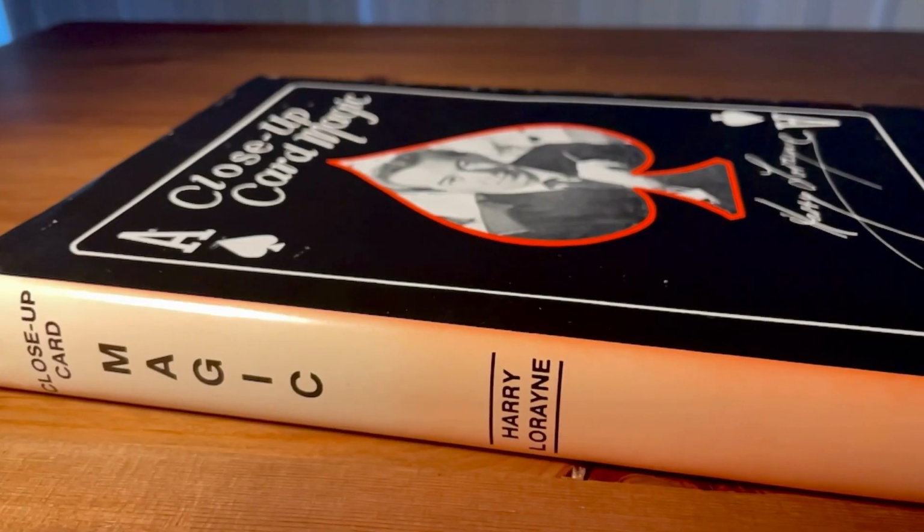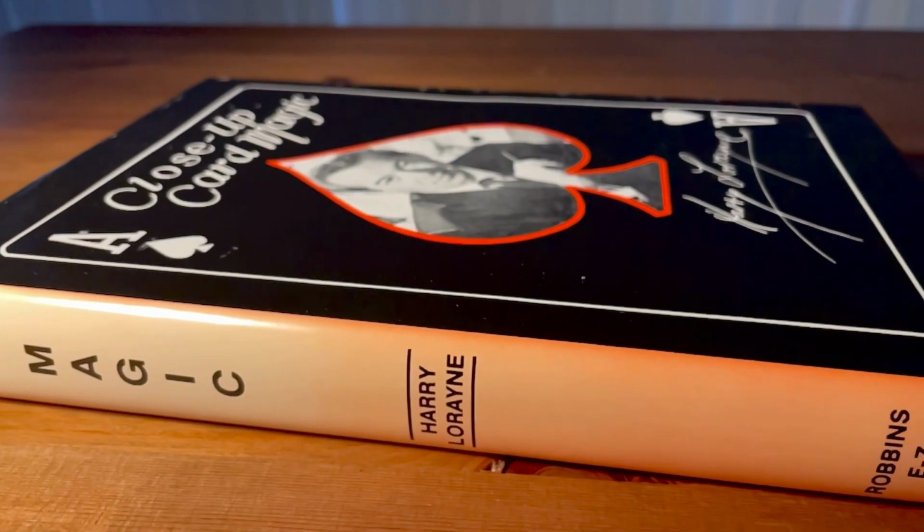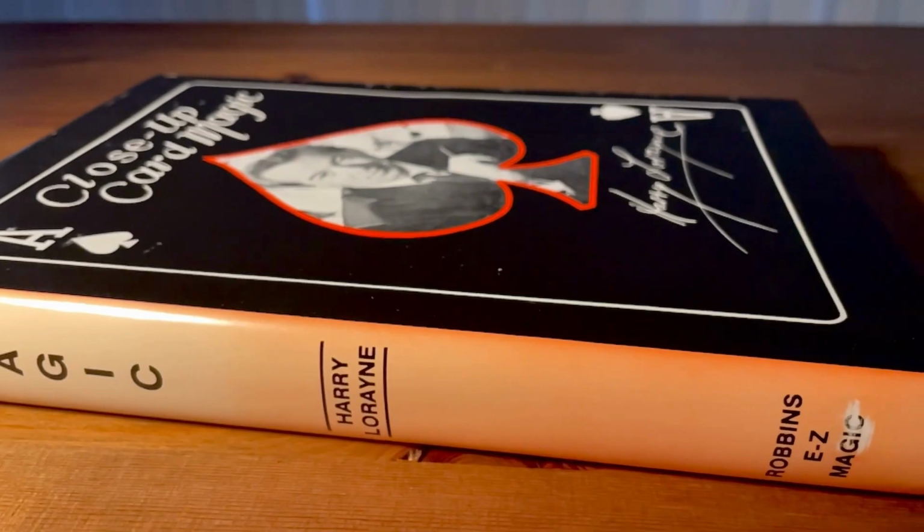Now, one thing I'll point out is that Dominique mentioned that the book was published in the 70s. That's because his version was published in the 70s. The original, however, was published in 1962.